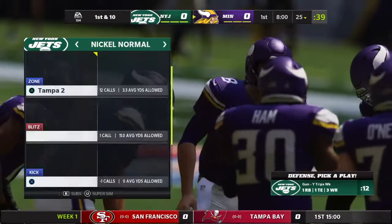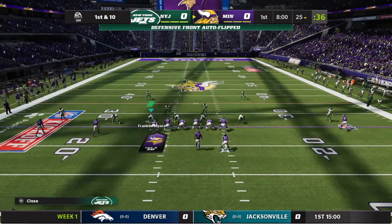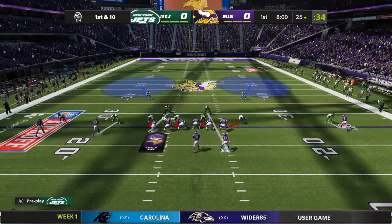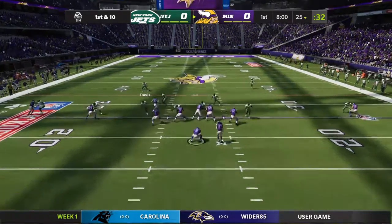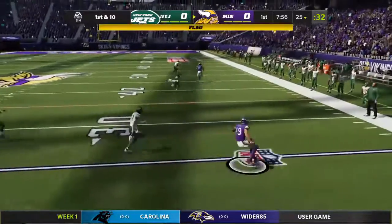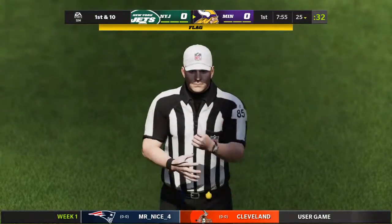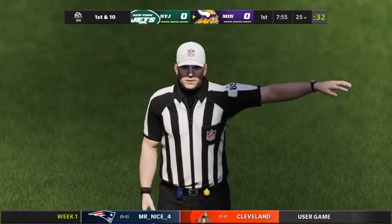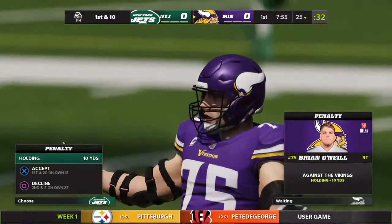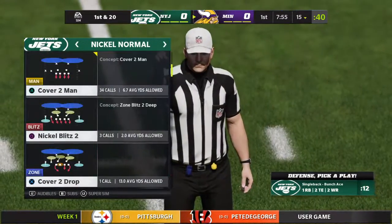Minnesota's offense and QB Kirk Cousins set to go here. Off the play fake, Cousins. That's complete to the receiver, Thielen. And he's going to have just a couple here with a marker on the field as well. They were looking to throw, holding on the big right tackle.